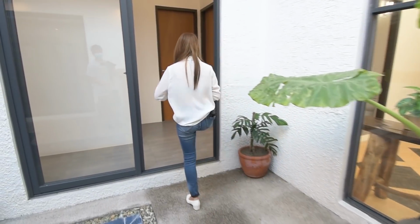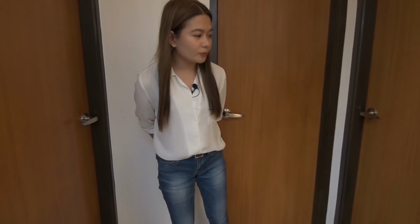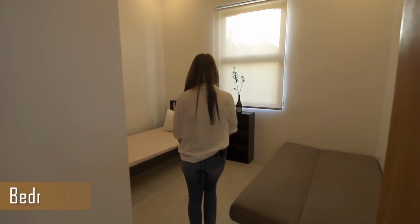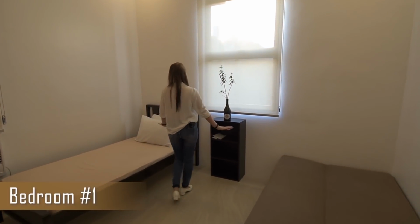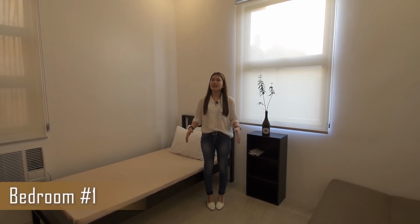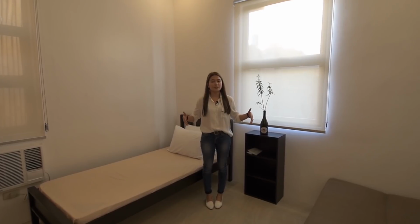So now, let's go to your rooms. So on this area, you have 3 bedrooms, including the master bedroom. But first, let's go to your bedroom number 1. So as you can tell, it's very clean, it's very bright, and it's very spacious. And I really like all the rooms here because, as I've said, it's very spacious.